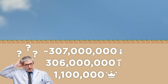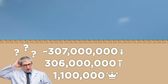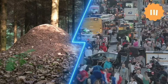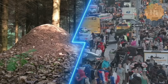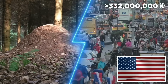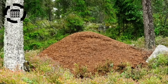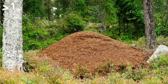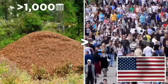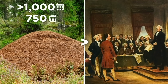Scientists are puzzled by this giant colony as they are unable to explain how these ants coexist in such a giant empire. In fact, the size of this super colony nearly rivals the third largest population in the world, the US, which has a population of over 332 million people. Nevertheless, this mammoth ant nest has had centuries to grow to this size, as it is thought to be over 1,000 years old. So not only does it have a bigger population than the US, it also predates the US Constitution by some 750 years.